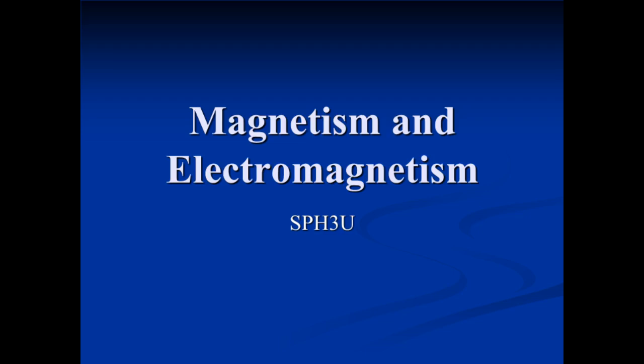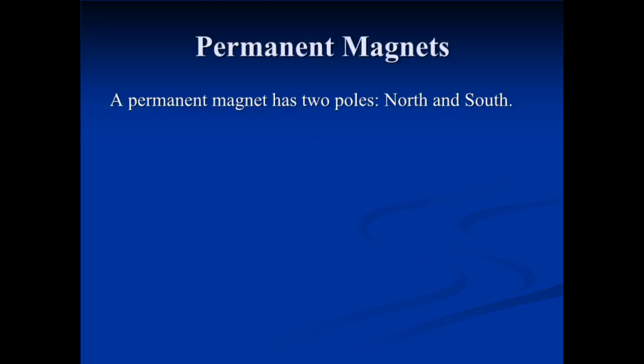This is a lesson about magnetism and electromagnetism. Do you know electricity and magnetism are two sides of the same coin? You can't talk about one of them without the other. Whenever we have electricity, there is magnetism.